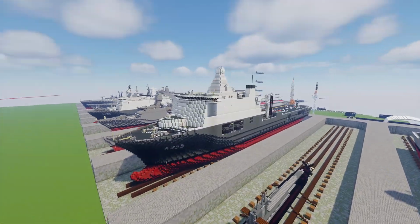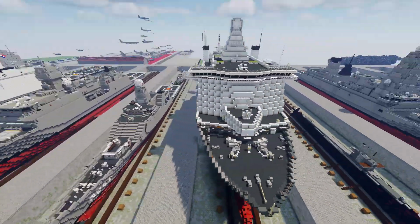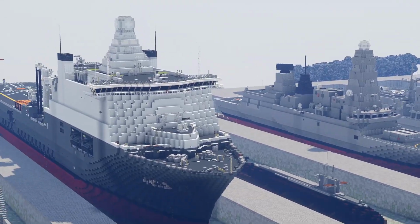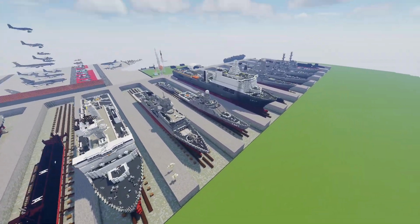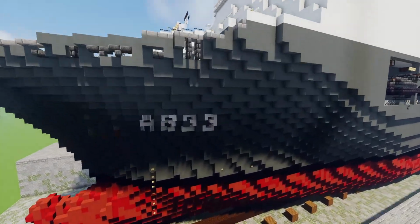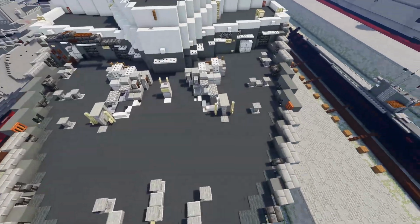And it's a joint support ship for amphibious operations. So look how massive this is compared to the other one. Kind of looks like Rotterdam, but yeah, you can see the huge size comparison between the two. It's quite big. Alright, so here on the side we got the number A833, and look at the deck detail.